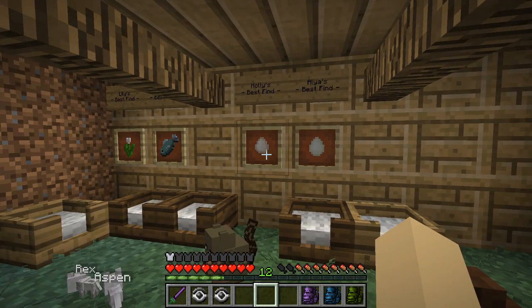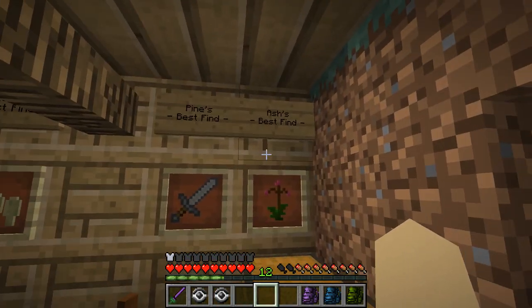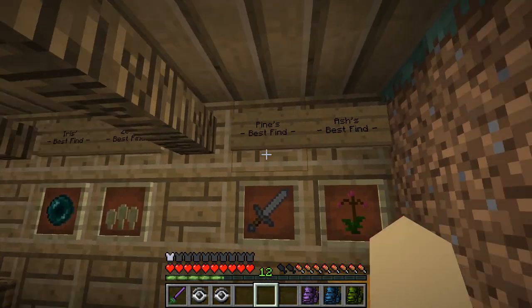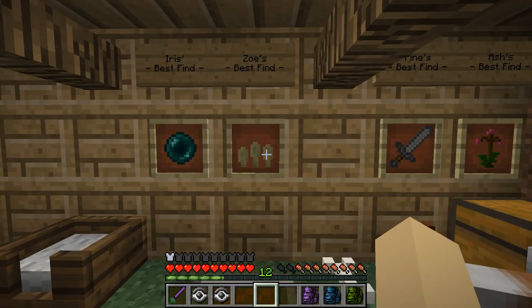Holly had a Goulian finch egg. Alia had a duck egg, which was really cute. And then Ash had this really cool flower. Pine had a stone sword, which was really awesome. Zoe had some puff mushrooms.